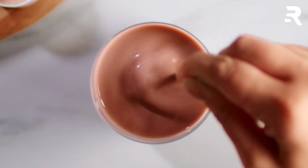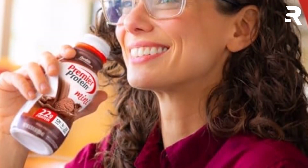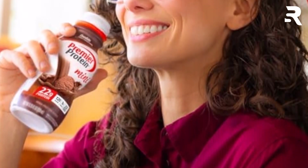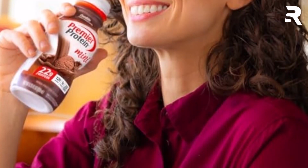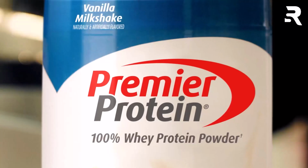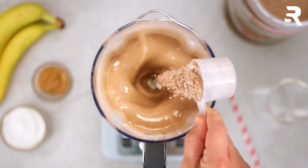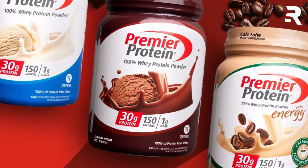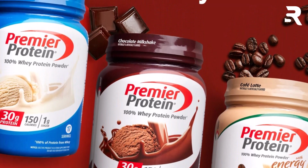This makes it an excellent choice for individuals focused on muscle recovery, weight management, or simply curbing hunger in a health-conscious way. What makes it even more appealing is its minimal sugar content, only 1 gram per serving, along with 3 grams of carbs and 150 calories. It's also a low-fat, gluten-free option free from soy ingredients, which is a bonus for those with dietary restrictions. Each tub provides 17 servings and includes a scoop, simplifying portioning and preparation.